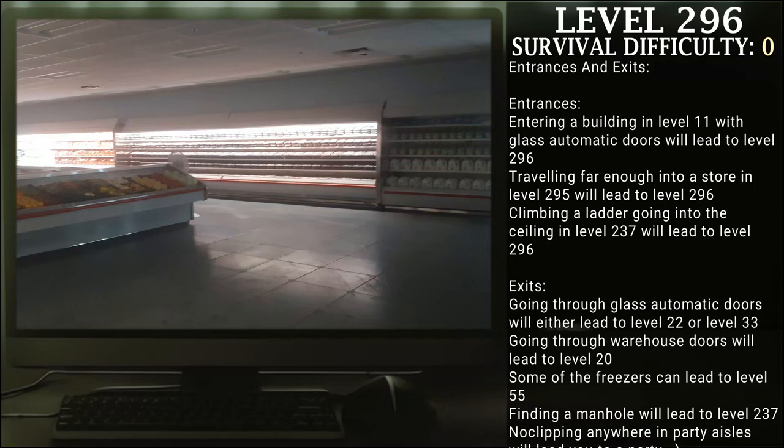Exits. Going through a glass automatic door will either lead you to level 22 or level 33. Going through a warehouse door will lead you to level 20. Some of the freezers can lead to level 55. Finding a manhole will lead to level 237.